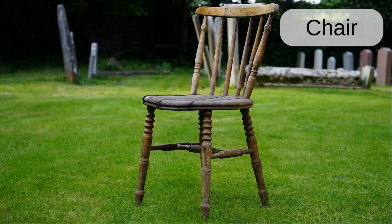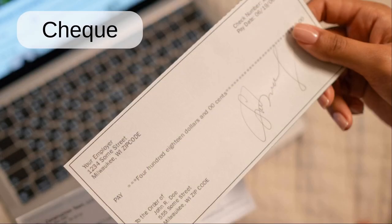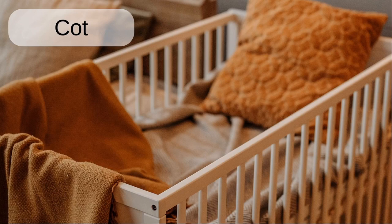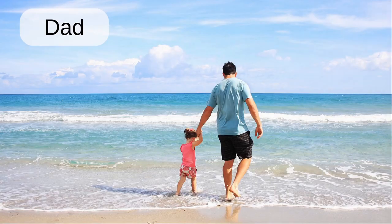A chair is something you sit on. A check is a form of payment that isn't common today. A compass can be used to find the right direction to go. A cot is a bed for a baby. Dad is the name for a male parent.